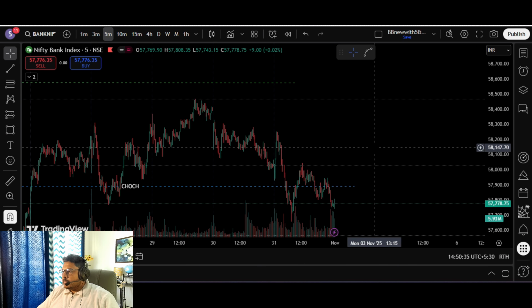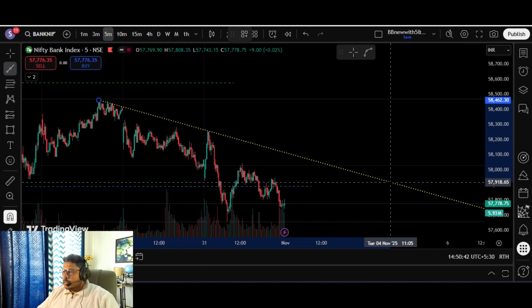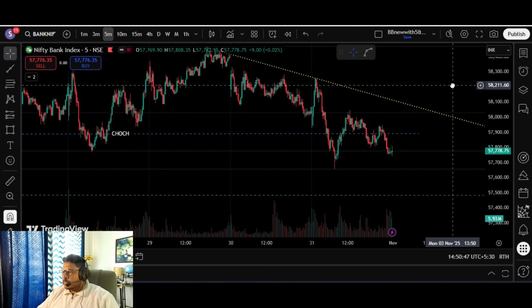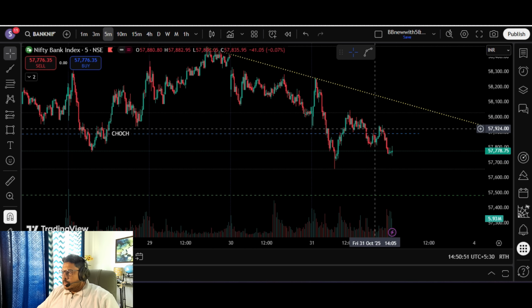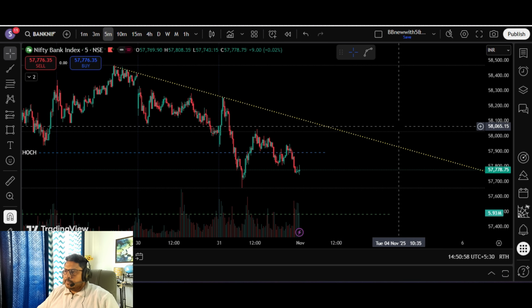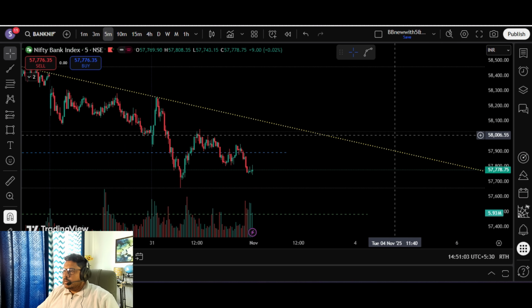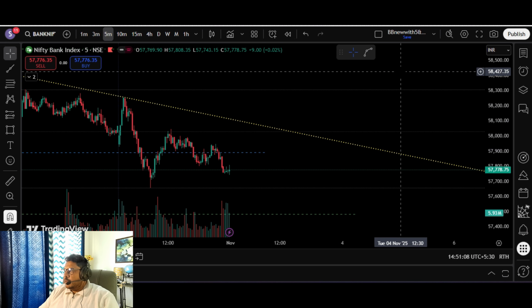So, the 5 minutes trend, if we draw a trend line here, this is our 5 minute trend. Okay, 5 minutes, it's still at the CHoCH point. Okay, CHoCH point is a rejection. If it hovers around this level and tries to move up, then we can expect a breakout above this level. But we will decide once the market opens. We'll see the pre-opening levels and then decide what we need to do.